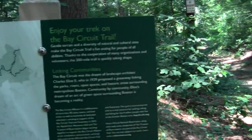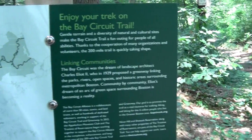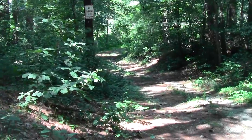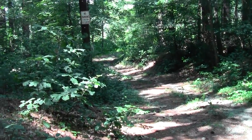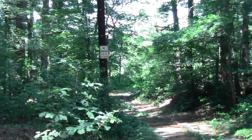So this is cool. They're actually taking this seriously. I've been waiting for this. This is a brand new trail reroute. I just noticed this recently, so I'll be the first to actually walk it with video.